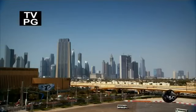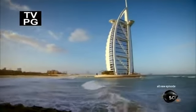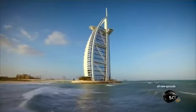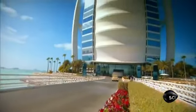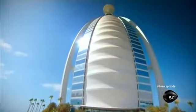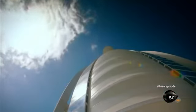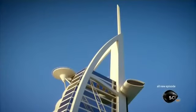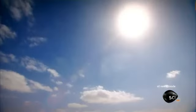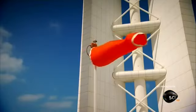Dubai's extravagance is a magnet for the rich and famous, and this is the place where the wealthiest of them come to stay. The Burj Al Arab, one of the tallest and most expensive hotels in the world. A week in this seven-star palace could set you back $100,000. VIPs arrive 700 feet up on the helipad. Landing here isn't always a breeze.